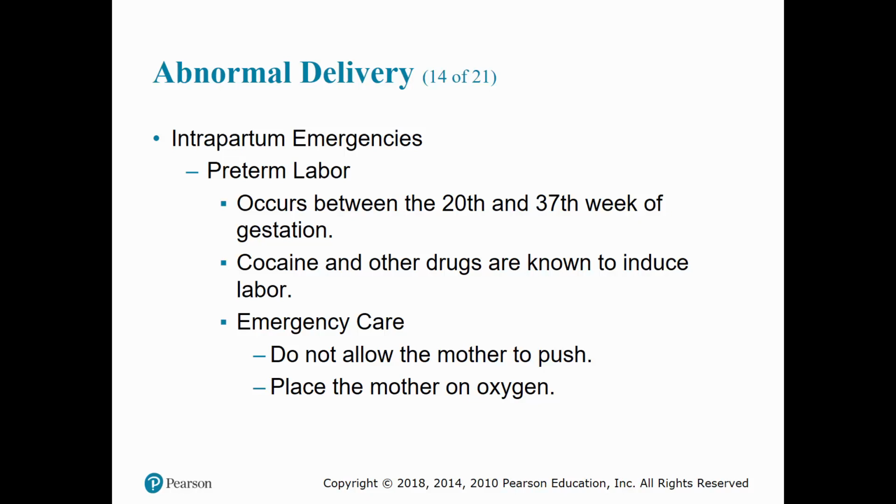Preterm labor. This is labor that occurs between weeks 20 and 37. A mother with a history of preterm labor is usually placed on bed rest during pregnancy. Preterm labor does carry a higher incidence of abnormal presentations of the fetus during delivery. One of the more common causes known to induce labor is cocaine and other vasoconstrictive medications or drugs.